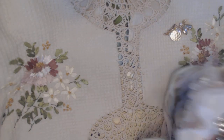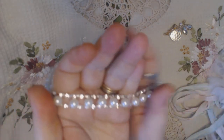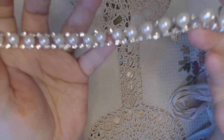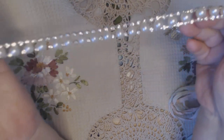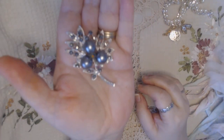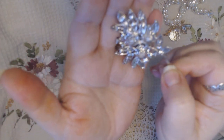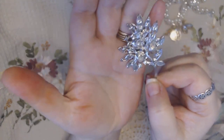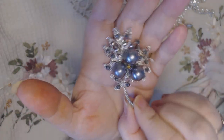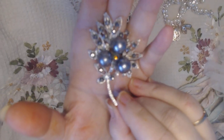And then Amy gifted me this last year. It's a very long piece of pearl and rhinestone bling. She actually sent me a few pieces of this, so I'm saving this for something special as well. So thank you, Amy. Now this I've had in my stash forever. It's a vintage brooch that I got at a thrift store. I have had it on a project before, but the project went by the wayside. So the back is off of it, but I love it. I love the color. I love the pearls. I love everything about it.